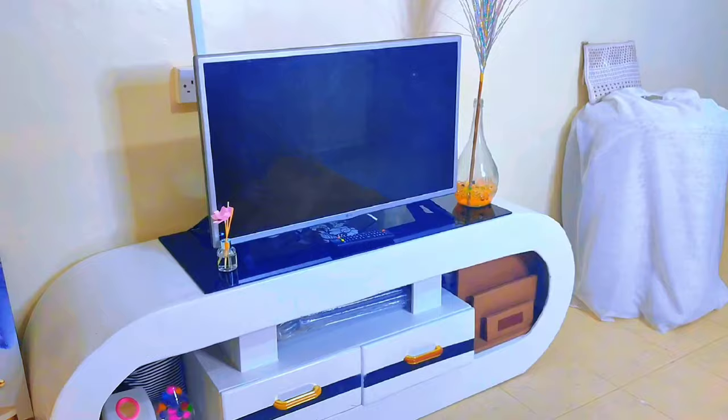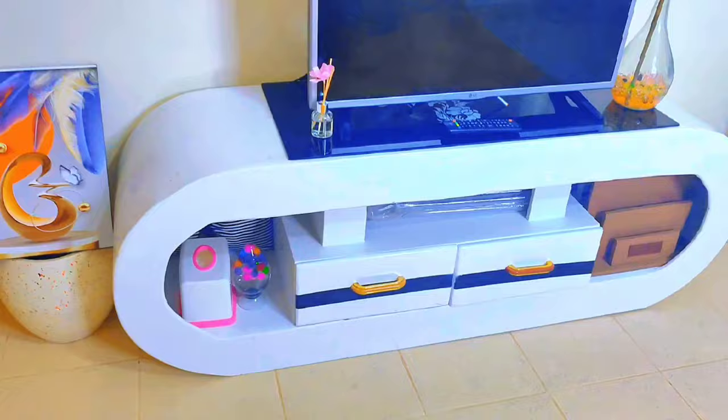Without forgetting, we have that pot and the wall art there. The pot, I'm yet to find the right plant for it. Don't mind the wall art. I have placed the wall art there to decorate a little bit, at least to bring some aesthetics over that area.